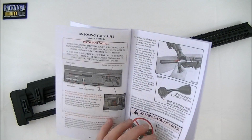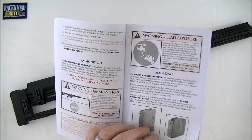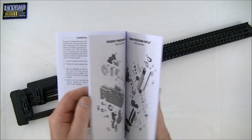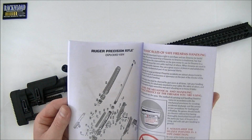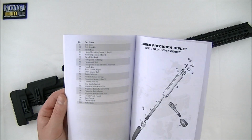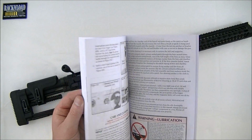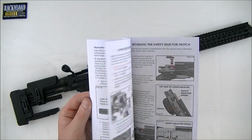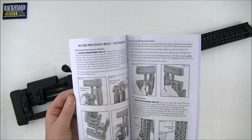Tells you everything you need to know, basically. Goes through everything in some serious detail, even unboxing the rifle. Just loads and loads of stuff, how to extract the magazines. I'm not going to go through it all, but you've got some nice exploded diagrams there at the rear of the manual. Even the bolt, the trigger assembly. Brilliant manual, serious detail in there, guys. How to adjust the trigger, that's one thing I didn't show you, actually. I'll show you that in a second.